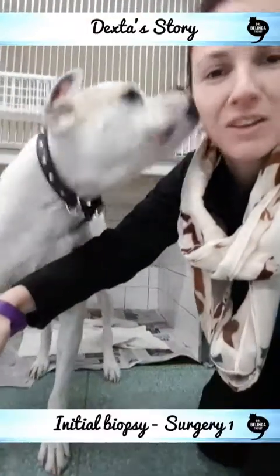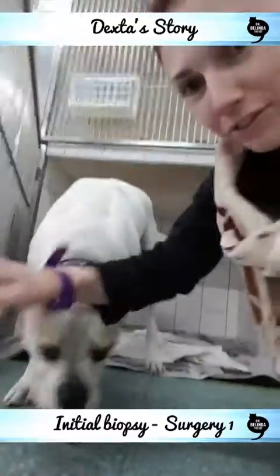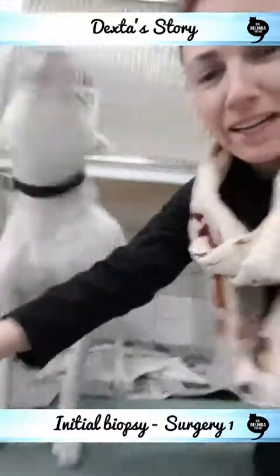And despite all that, she is one of the happiest patients coming into the clinic. I absolutely love seeing Dexta. She is such a happy girl. Good morning, Snapchat. This is Dexta. Dexta is here to have, what are you here for? A skin biopsy today. She's so cute.